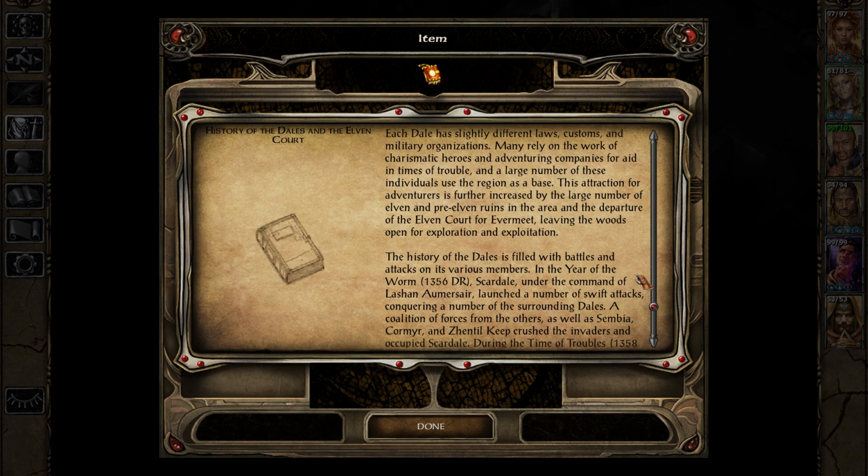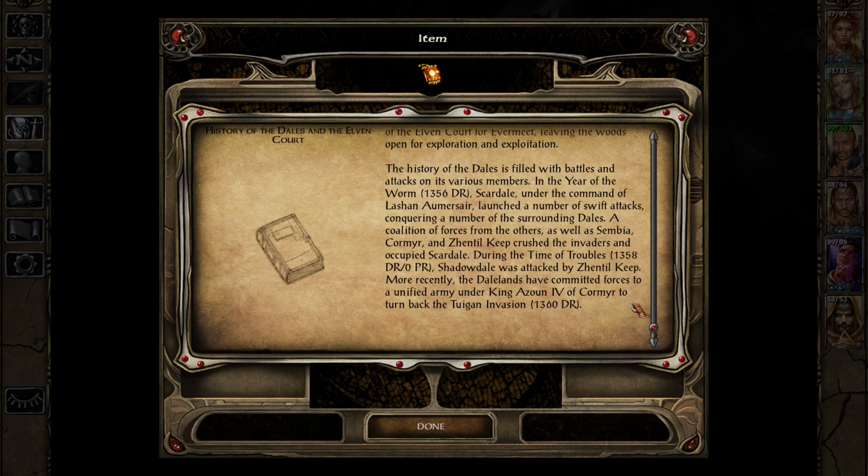Each dale has slightly different laws, customs, and military organisations. Many rely on the work of charismatic heroes and adventuring companies for aid in times of trouble, and a large number of these individuals use the region as a base. This attraction for adventurers is further increased by the large number of elven and pre-elven ruins in the area, and the departure of the elven court for Evermeet, leaving the woods open for exploration and exploitation.